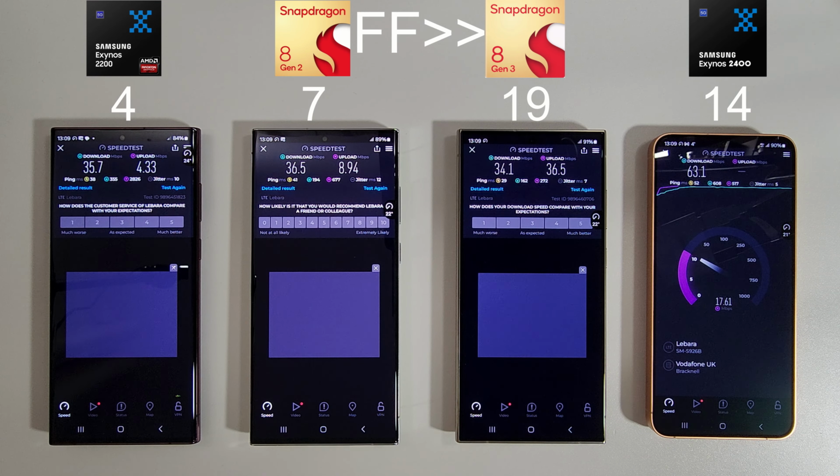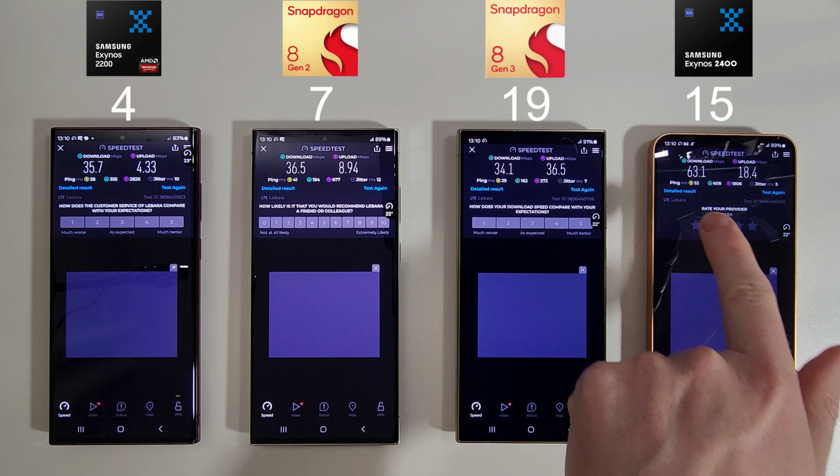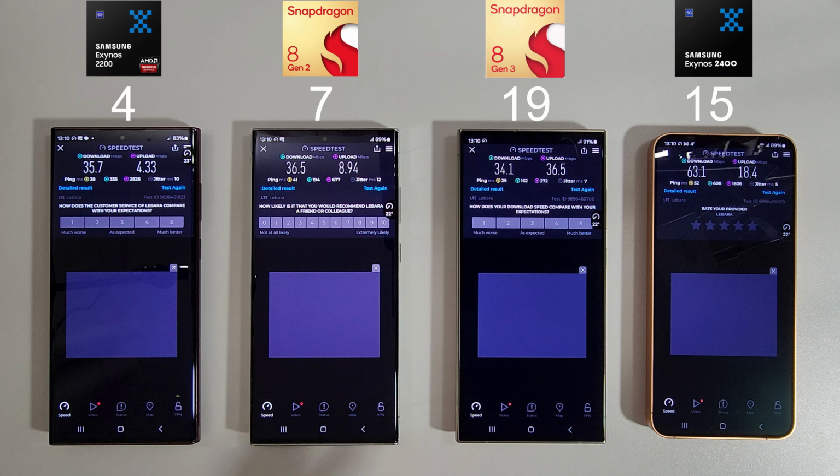Right, so some really impressive results there from our phones, especially the S24 Plus here with a download speed of 63 megabits per second. That's really amazing when you compare that to the other phones. It's almost twice as fast. Upload speed is a bit slower. It's the second slowest, just behind the S24 Ultra. But to be honest, I'd rather have the download speed than the upload speed on my phone for when I'm out and about. So yeah, a good little win there for the S24 Plus.